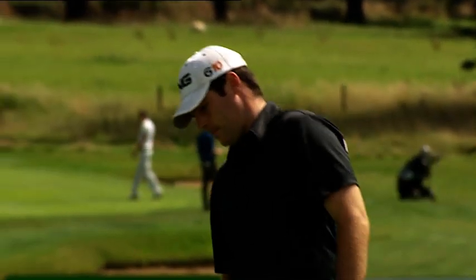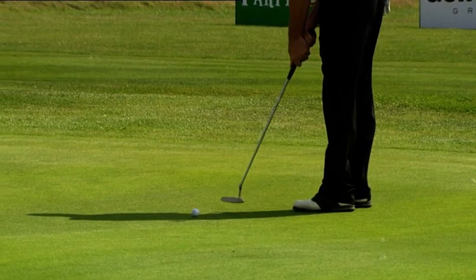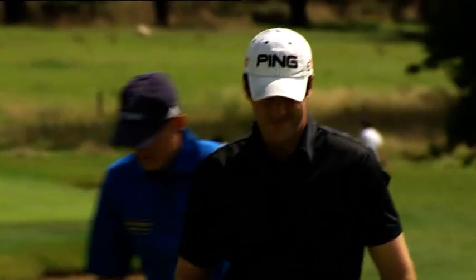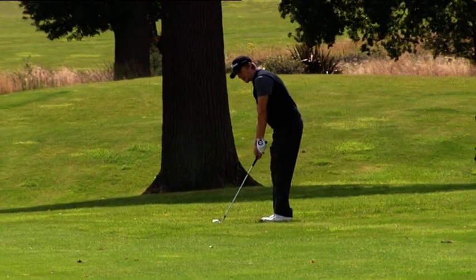Looks pretty focused, which is again good to see. Well, he's used to competitive golf. When you play collegiate golf in the United States, most of your year is spent playing in competition. Very much so, yeah.